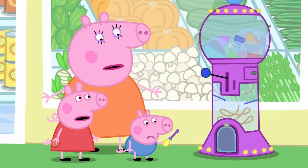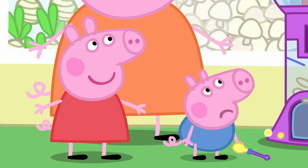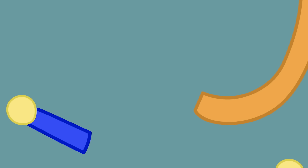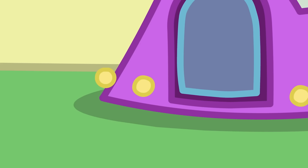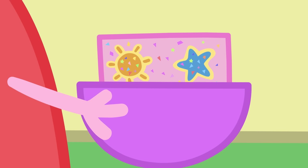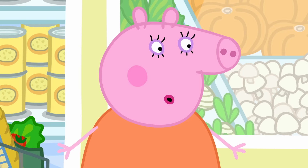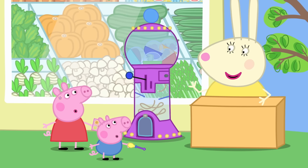Dinosaur! Don't worry, George. I'll try to get the dinosaur too. Now, Peppa's token makes the machine light up and a different ball rolls all the way down to the bottom. Oh. Peppa hasn't got the dinosaur, but she has got some very nice stickers. What lovely toys you got. But look, our ice cream is starting to melt. So close. I have a feeling the dinosaur will come out next time.